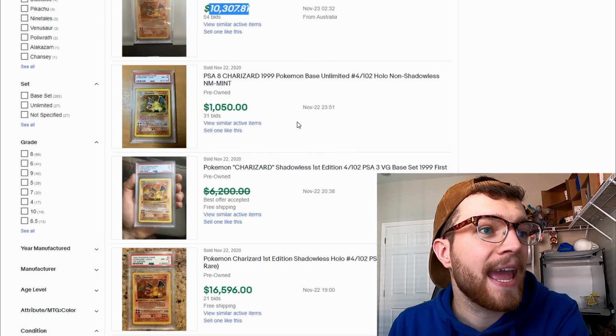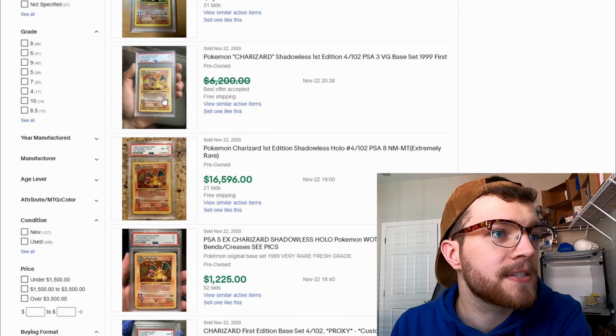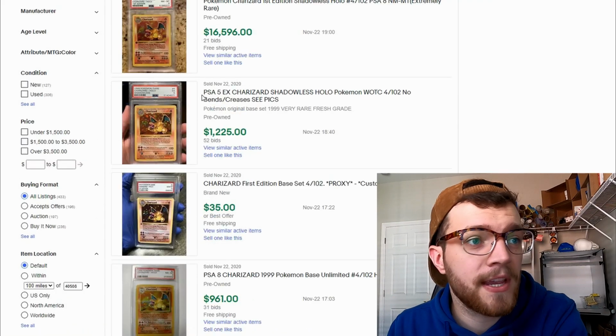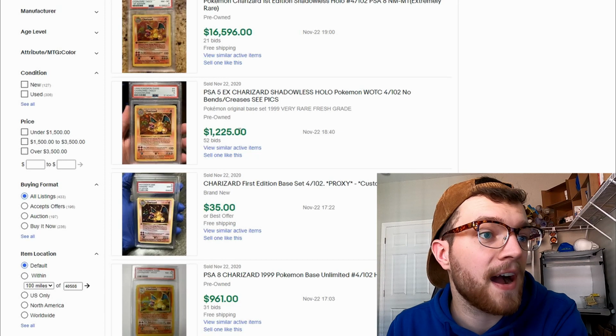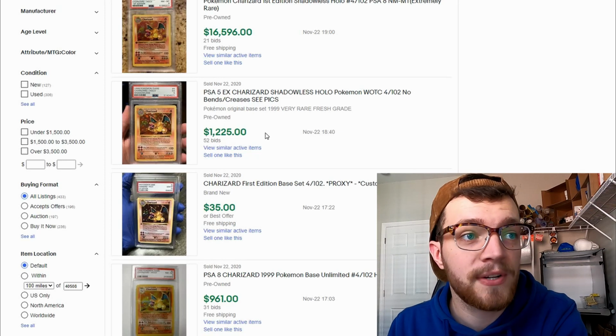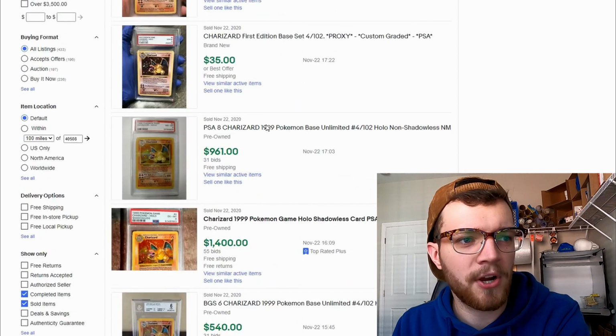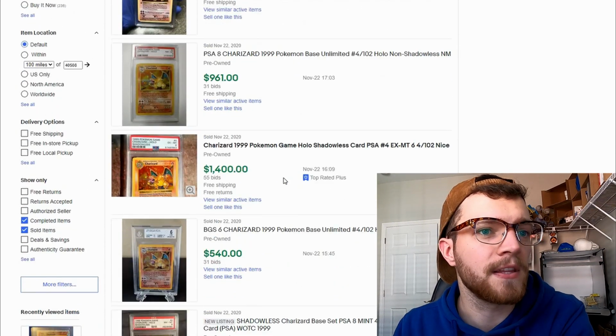Here's a PSA 8, that one's not Shadowless. This one is, oh, that's first edition though. Okay, so this one actually looks fairly comparable. This is a PSA 5 that just went for $1,200 with bids. That's honestly a little bit less than I was expecting. I wonder if the market has cooled off on these a little bit.